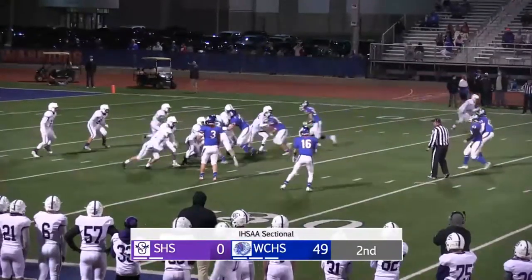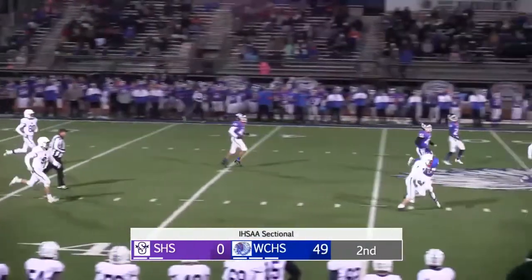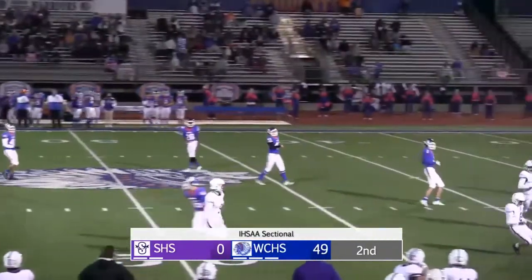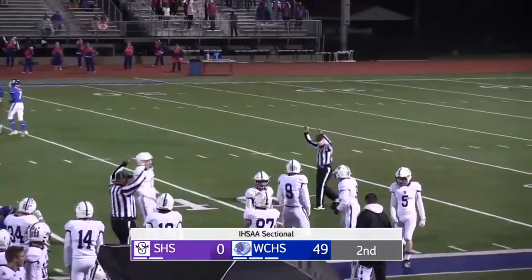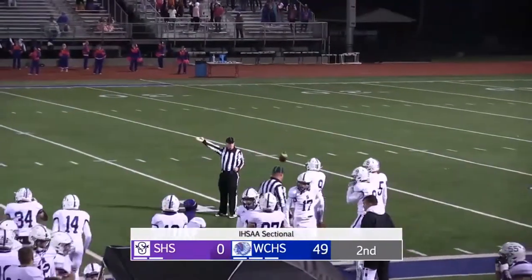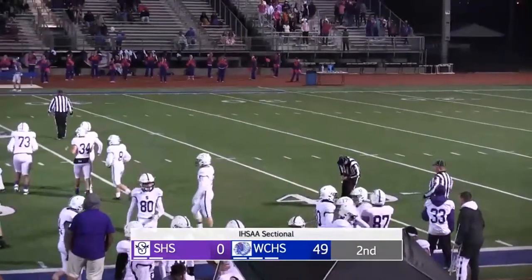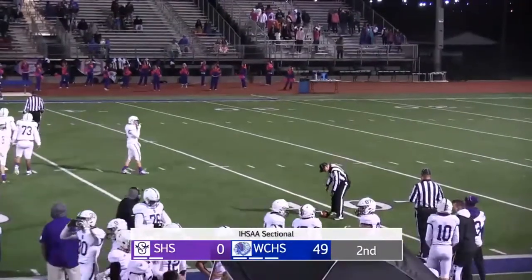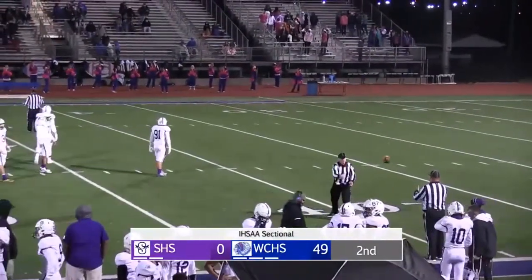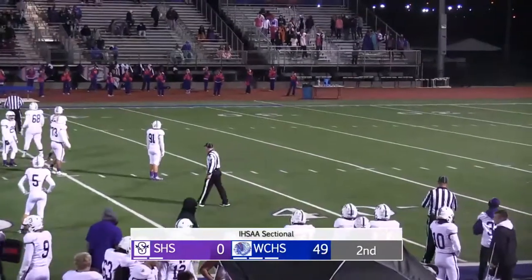Fourth down here for Seymour. And the punt is going to be downed at around the 40-yard line of Whiteland. So 2:38 to go now in the second quarter. Whiteland will take over there. Whiteland's last drive ended in a fumble. Bad snap or something there with the quarterback-center exchange. Gave Seymour back the football. They're unable to advance it. Now they punt it away, and Whiteland will take over.